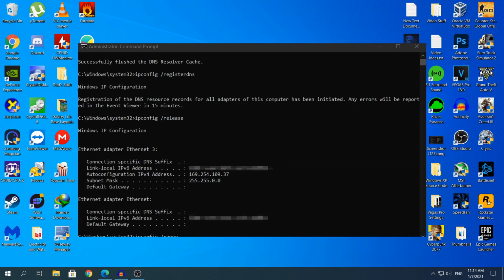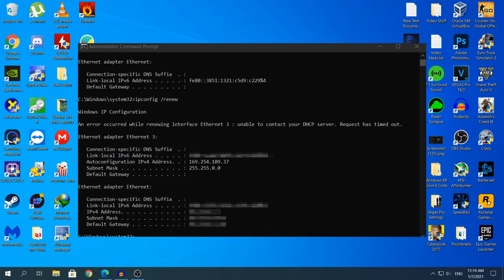And for the other 2 commands, you need to type, for the last time, ipconfig, hit space, slash again, and now you need to type renew. Hit enter, it will take a few seconds of course, just wait for a bit. Once you type the renew setting, it's going to pop up your Ethernet adapter options, but for some reason it did not display anything because my network is not connected, I don't know why. But once the renew command has finished, it's going to display your Ethernet information.